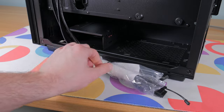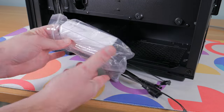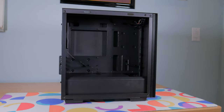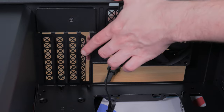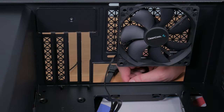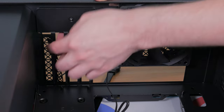Then you can untie and remove this bag here, which contains all the screws necessary for building your PC. Now you can hinge out and remove the glass panel like this. Now with the case on its side, remove the top two PCIe covers by bending them back and forth until they snap off, and also remove the third one if you plan on installing a Wi-Fi card.